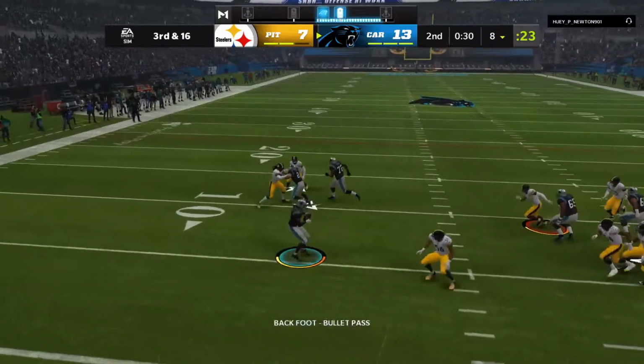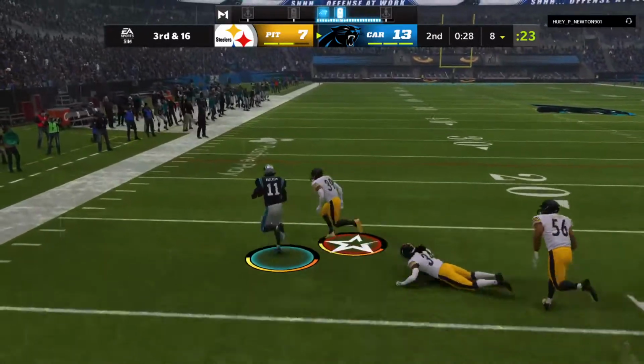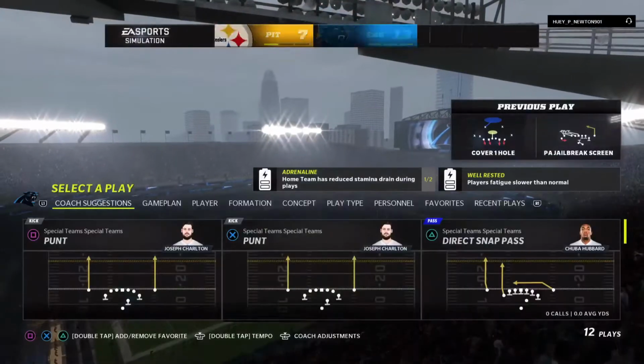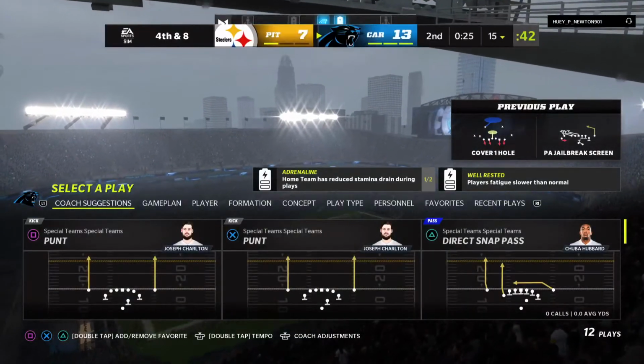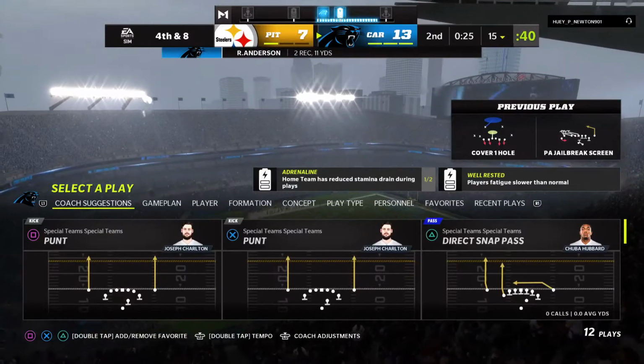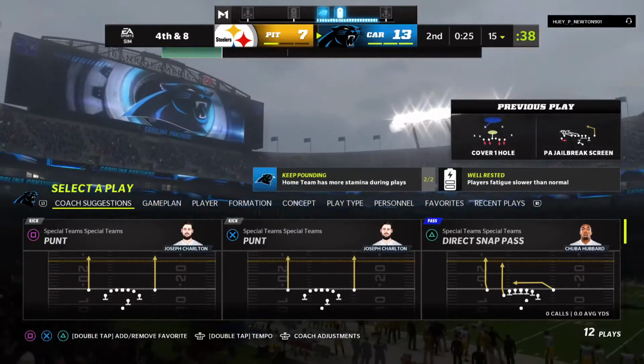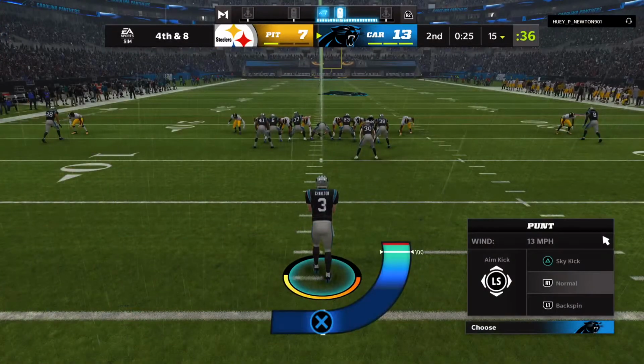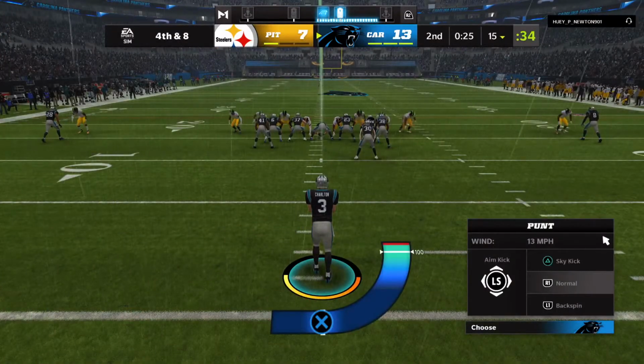Now on 3rd and long, they'll look to throw, and Anderson's got it. They get 7 there, but it brings up 4th. The Steelers signal for the 2nd of their timeouts, as they'll stop it with 25 seconds to go here in half number 1. And Joseph Charlton and the punt team on now for the Panthers.